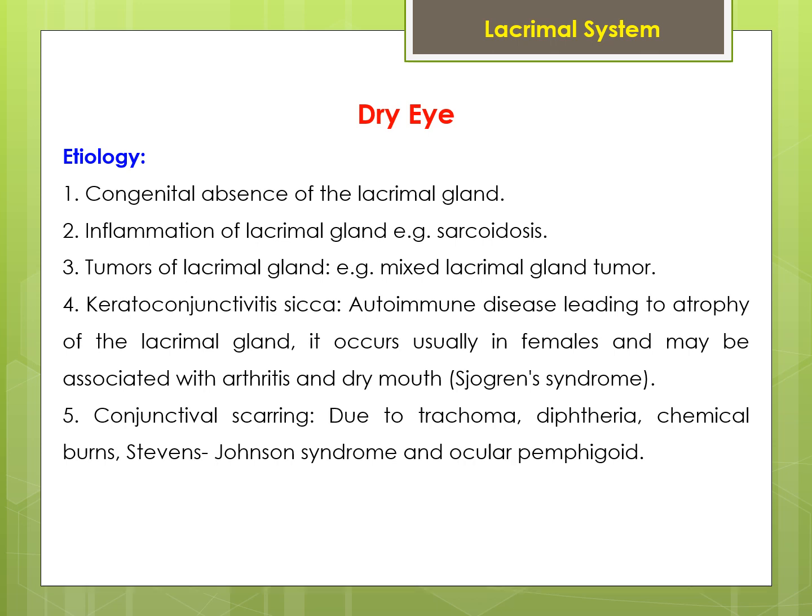The second arm of the lacrimal system disorders is dry eye. Dry eye may be due to congenital absence of the lacrimal gland, or inflammation of the lacrimal gland so its secretion is delayed, like in sarcoidosis. And in patients with lacrimal gland tumors, like mixed lacrimal gland tumors, in which we are obligated to remove the lacrimal gland. Autoimmune diseases like keratoconjunctivitis sicca lead to atrophy of the lacrimal gland. It's more common in females and may be associated with arthritis and dry eye, and it's called Sjogren syndrome.